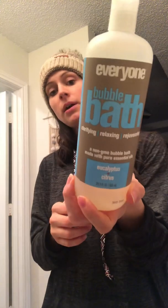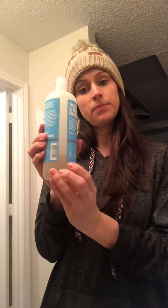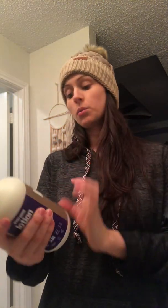I do use this Everyone bubble bath every other time that I'm in the bathtub. I used to love their Everyone Yoga Bubble Bath. I wish they would come back with that, because I had like 10 of them. I should have bought 10 more when I knew that they were going out of business, or out of whatever.